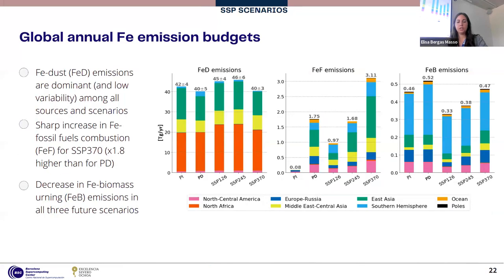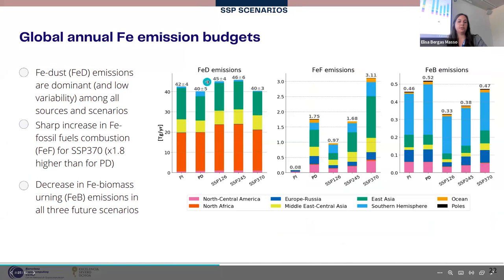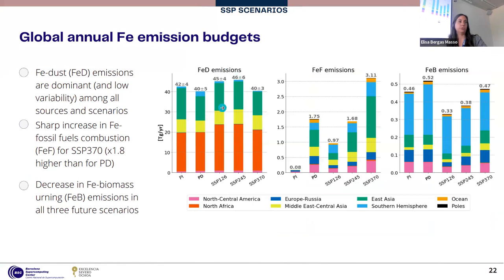From the results of those simulations, in terms of annual iron emission budgets, we see that iron coming from dust is the main contributor to the total iron emissions for all the scenarios, and we don't see a huge change between the scenarios. If we look at the iron coming from fossil fuels, we see that for the pre-industrial it was negligible. But for the future, we have a range of possibilities, from SSP1-2.6, where you see a drop in iron fossil fuel emissions, to SSP3-7.0, where you see a huge increase compared to present day. For biomass burning iron emissions, we see a decrease for all three future scenarios, regardless of their mitigation strategy. And for the pre-industrial, we see a slight decrease compared to present day too.